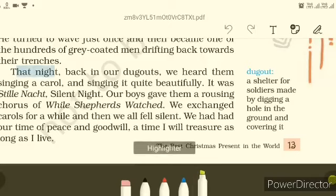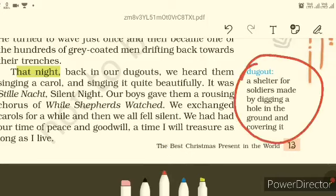We are here, class. That night, back in our dugouts. Dugout, we all know what dugouts are, isn't it? The meaning is also written here. These are basically shelters for soldiers made by digging a hole in the ground and covering it. They would dig some hole in the ground and then cover it with some sort of shed so that people can sit in easily. Okay.